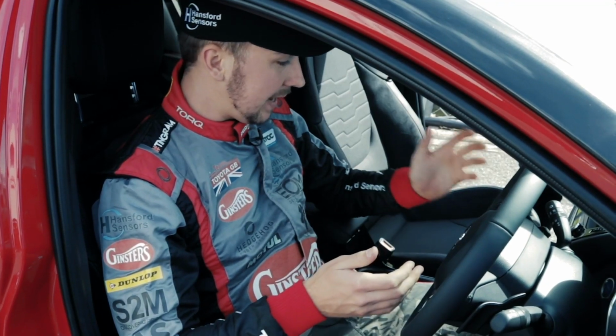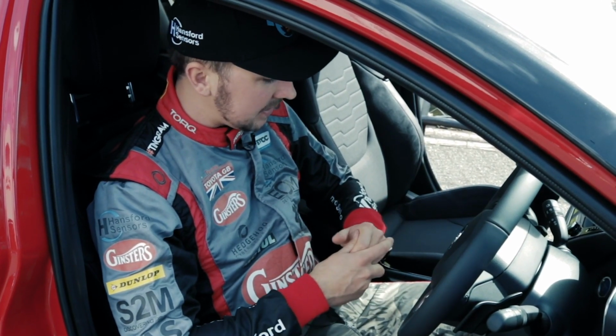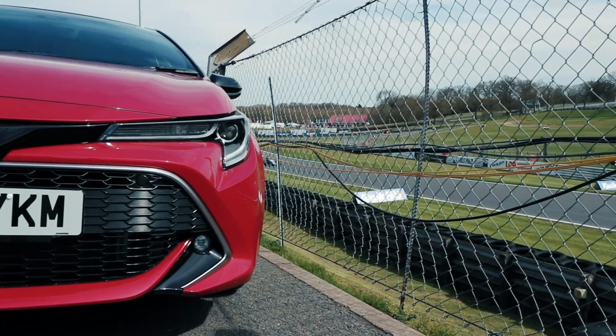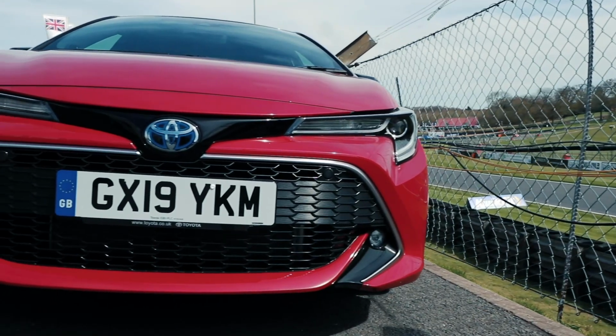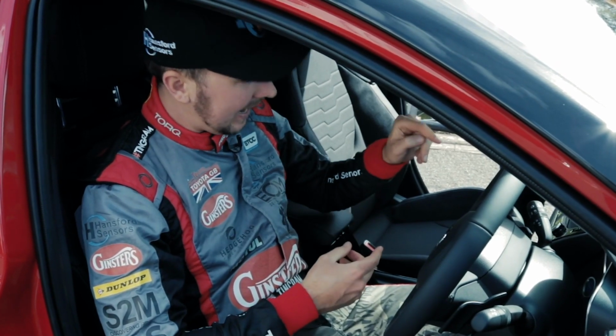We have an EV mode, so we can be in full electric for up to 30 miles an hour, and there are a number of things that this car is really cool for. Things like automatic high beam, reversing cameras, sat nav. There are loads of cool little options that we unfortunately don't have the luxury of in the race car. And the aircon button is the one that I would love in the race car.